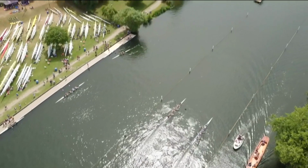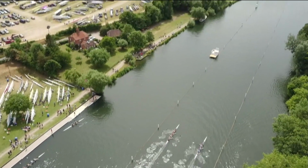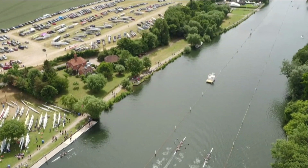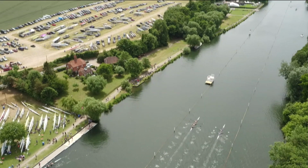Headington itself, quite a bit of history, one of the biggest clubs for girls to row, incredibly successful, and it looks from this angle like they might actually be coming through. We did say this would be a close race, and it should be quite exciting. It does look from this angle that Headington is just about to break through, and I think they have, just by a couple of feet.